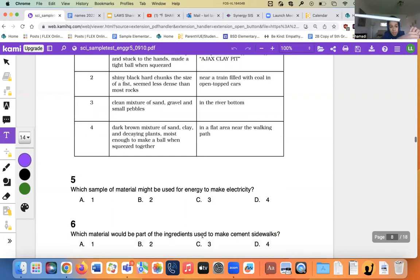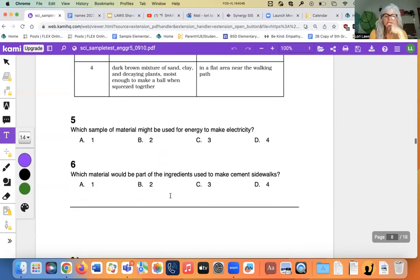Actually, has anybody ever made cement at their house, mixed it up? No, but I know how it's made because my dad is a construction worker. Yeah, you mix cement with sand and gravel. So what would that be? So that means it would probably be sand and gravel. It's 3. Oh, it's 3. Dang it. C, 3. C would be the sand and the gravel. I was thinking it would be C, but then I got thrown off after four. It was a bit of a tricky answer, wasn't it?